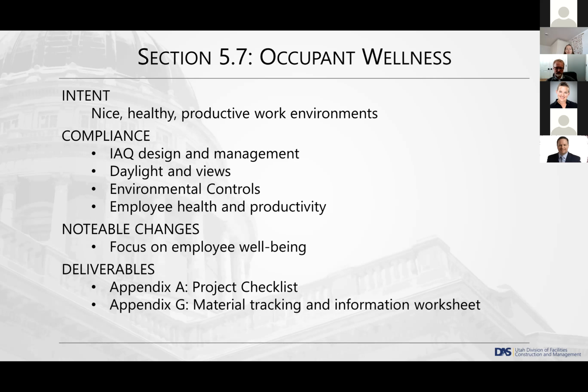So this whole section is kind of a notable change. There was indoor air quality in the old standard and things like this, but really actually having a section devoted to employee well-being is new. But it aligns really well with what is generally going on in design standards across the board right now. There are some standards that are almost solely focused on this. So we definitely wanted to incorporate it. And the deliverables here are Appendix A, the project checklist, and then Appendix G ties into this for the indoor air quality management.